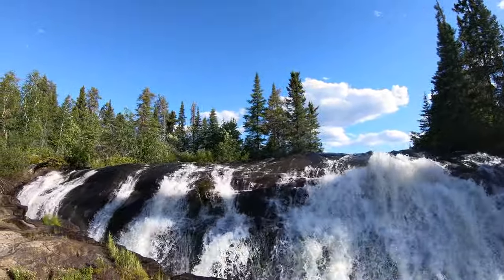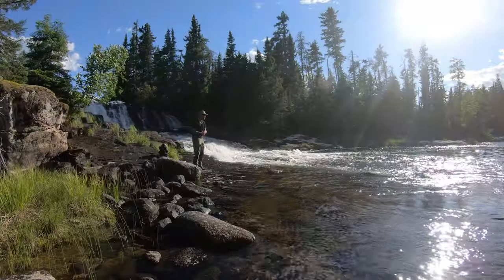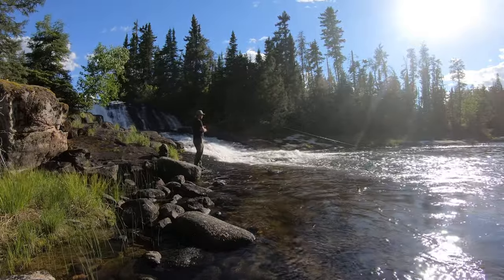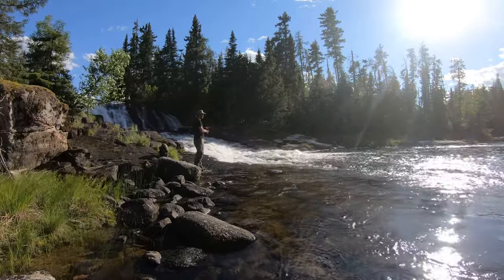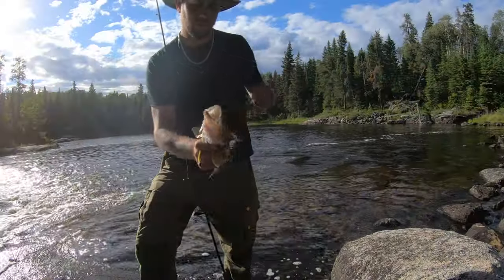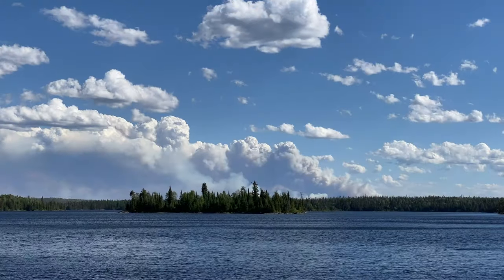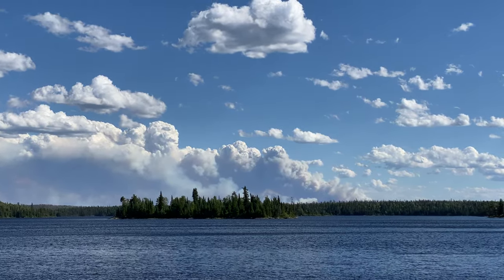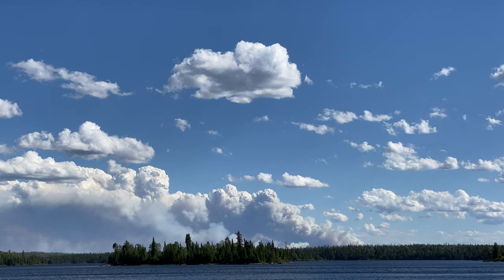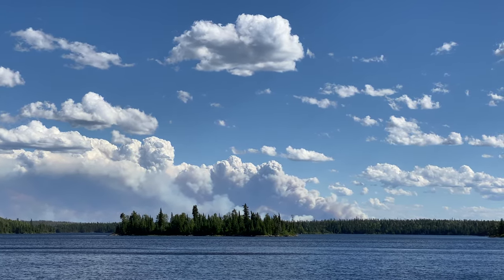Campsite's right up there, just over the hill. Here you can see what that wildfire looks like from a distance. Wind coming from the west, I'm looking directly south. So that's probably the Eagle Lake one, I want to say. I hope so. I don't think there'd be anything closer. That looks like about 30, 40 kilometers away.